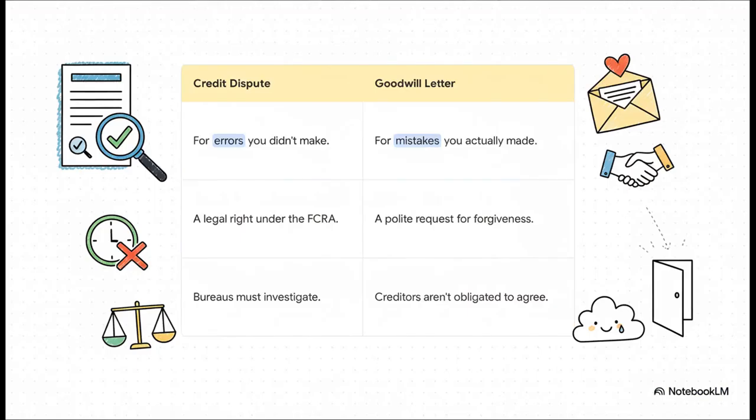Okay, so you've got two main tools in your cleanup kit. For straight-up errors, things that are just factually wrong, you file a formal credit dispute. Under the law, the bureaus have about 30 days to check it out. But what about a mistake you actually made? Like you had one late payment 2 years ago and it's still haunting you?